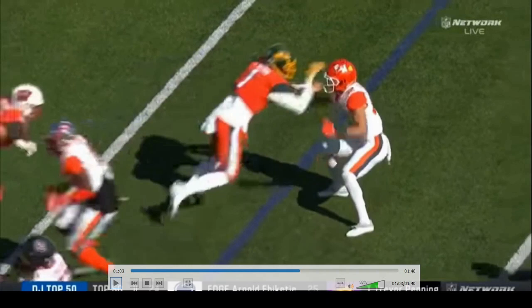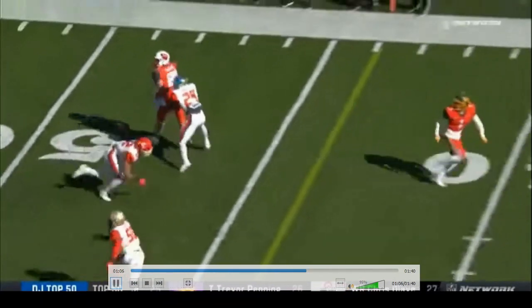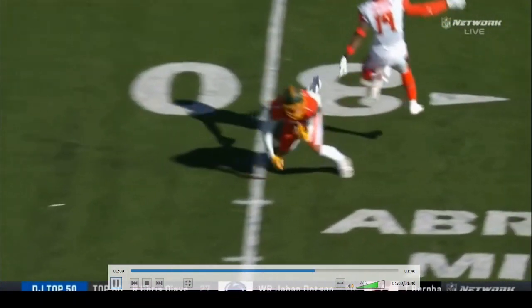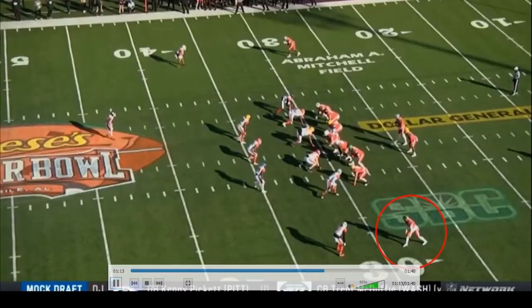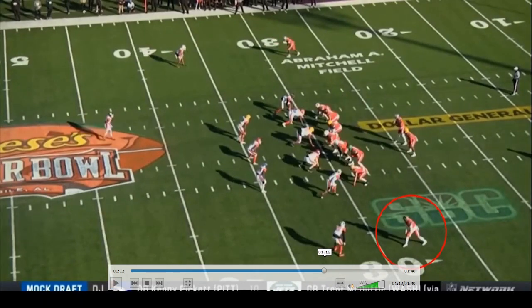You always love to see that beating press, just fighting those hands, getting off those good releases, and then just fights through contact. Makes a great adjustment to the ball. Really impressive catch, honestly. Gets up, gets that run after catch, and a little extra ball security at the end there. All right, so he's going to be attacking. Let me rewind this a little bit again.